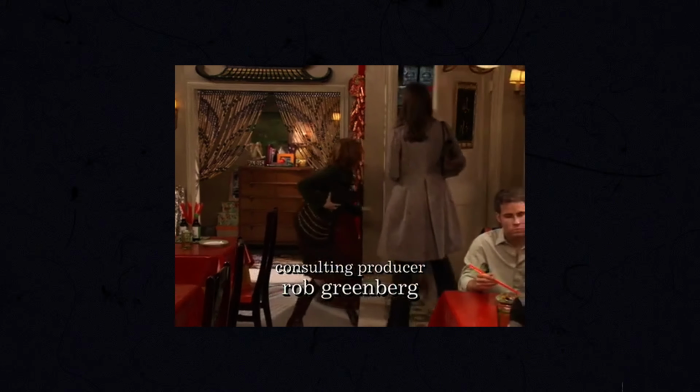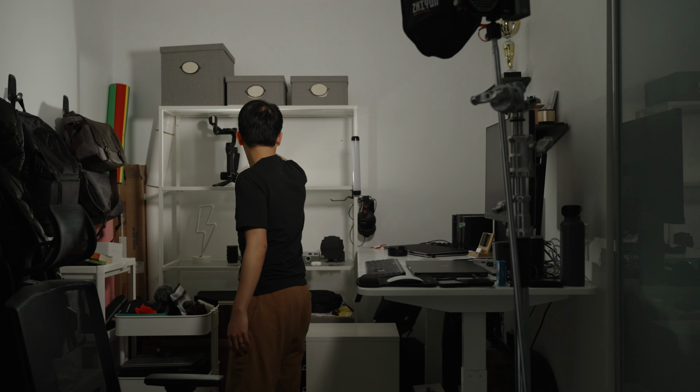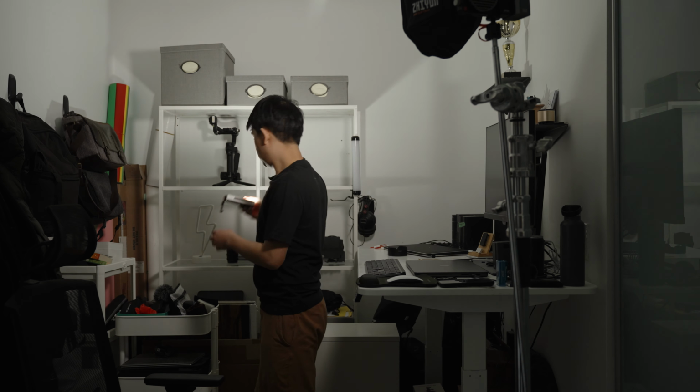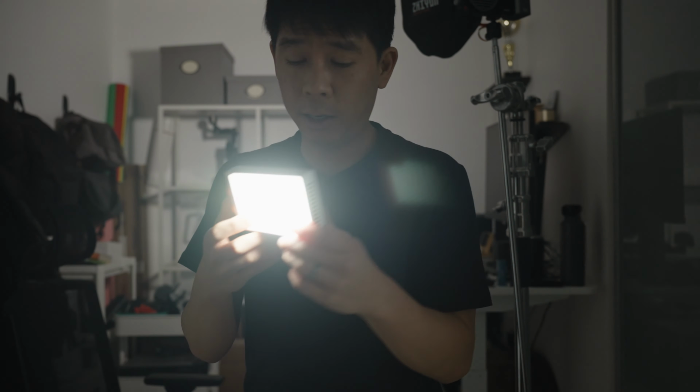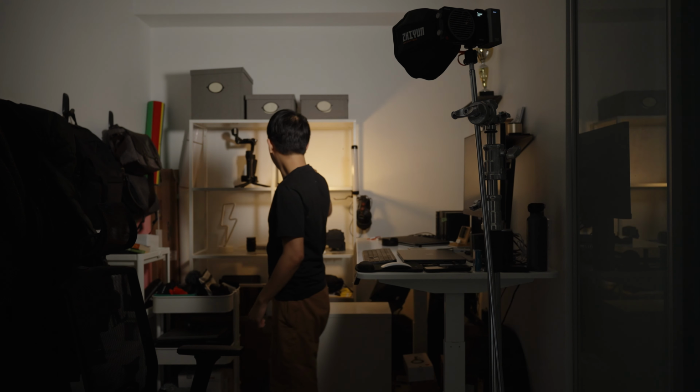This is my closet. At the back over here, I have a couple of lights. I usually use one of these lights. This one particularly is a pocket LED light, the M40 by June as well. And I just keep it in the warm color temperature and just use that to light my background.